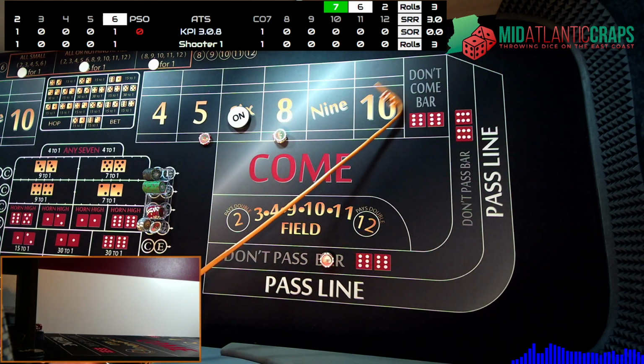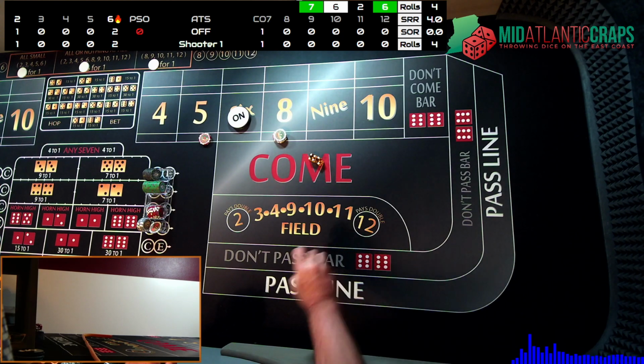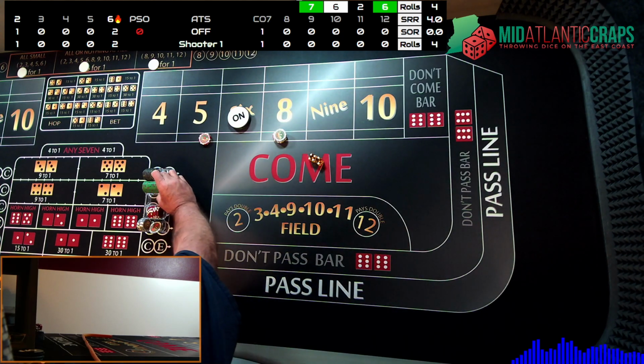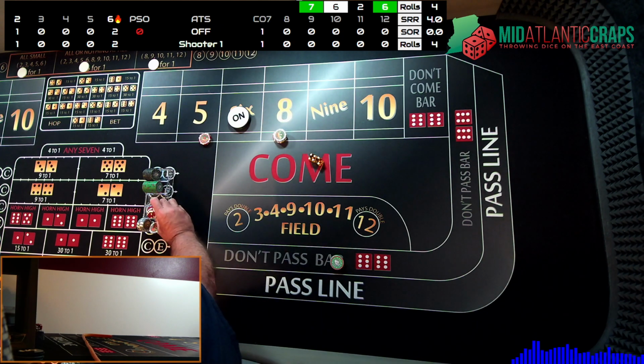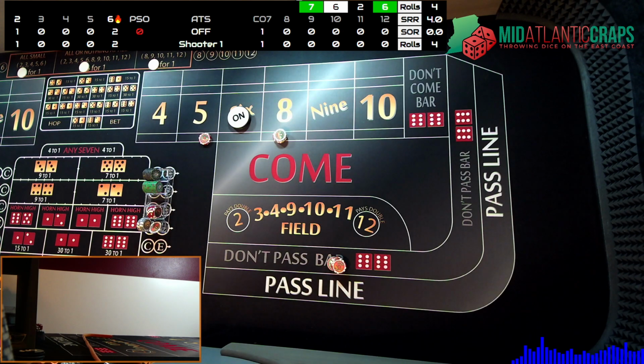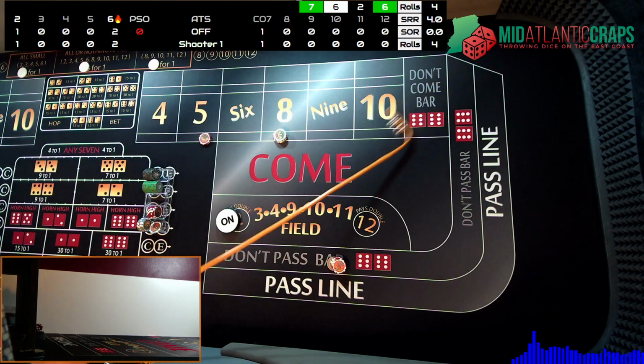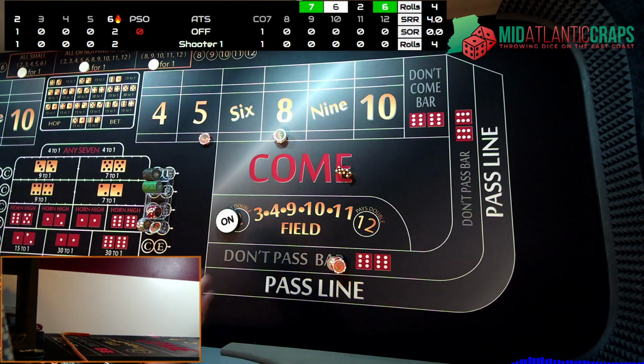Now, if I'm understanding this strategy correctly, because we got knocked off again on the don't, we're going to take that bet up to 90. All right, so still the first shooter. All right, and the dice are out. And there's a 4-5-9. We'll put the button on the 9.